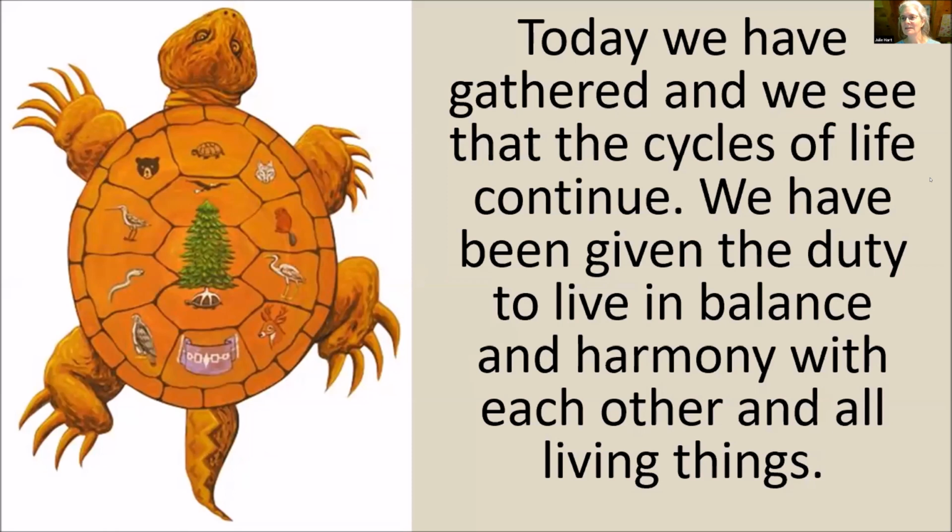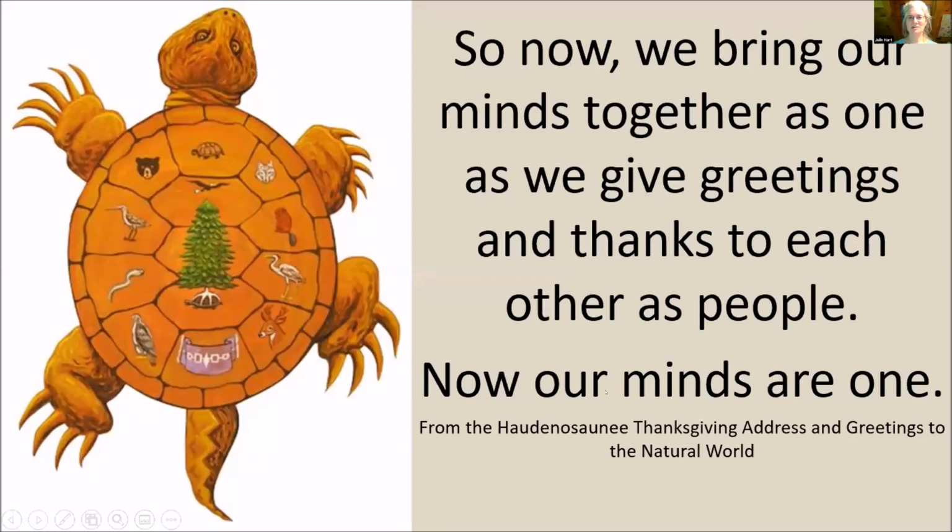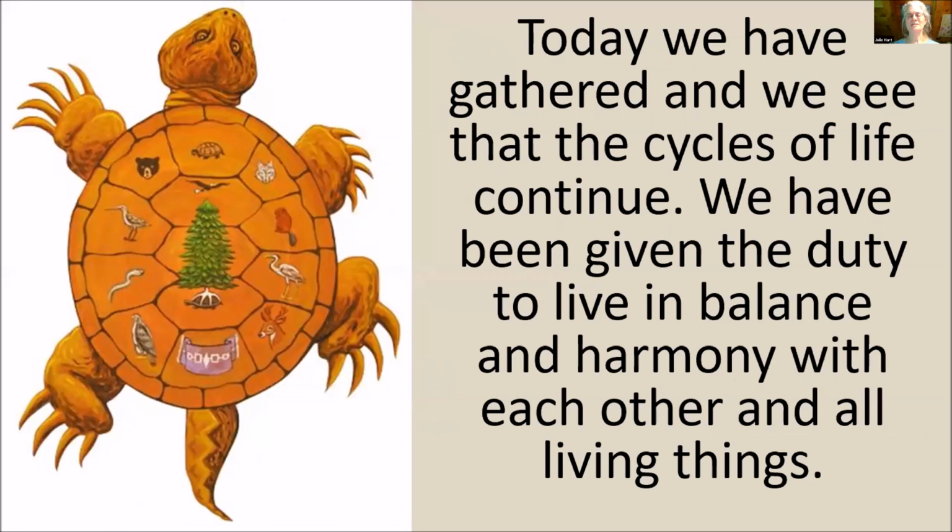Now, the slide that you're seeing right now is the emblem of the Haudenosaunee Nation, which is better known as the Iroquois Confederacy. And the text is from their Thanksgiving address, the greetings to the natural world. This is something that I like to go back to. It's a fairly extensive address, and they go through all the different forms of life and the different ways that the land provides for the people. And this is the beginning part of it. This is the opening few sentences.